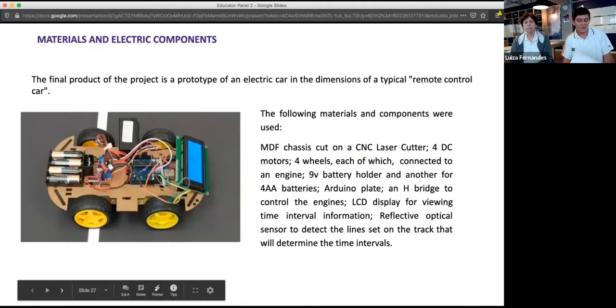The materials and components were an MDF chassis cut on a CNC laser cutter, 4 DC motors and wheels, 9 volt and 4 1.5 volt batteries, Arduino board, LCD display, and reflective optical sensor.